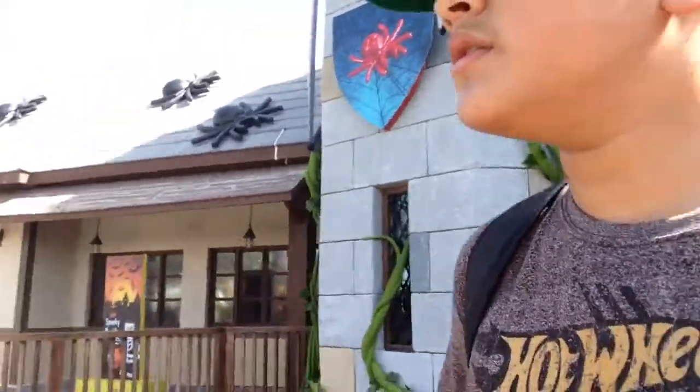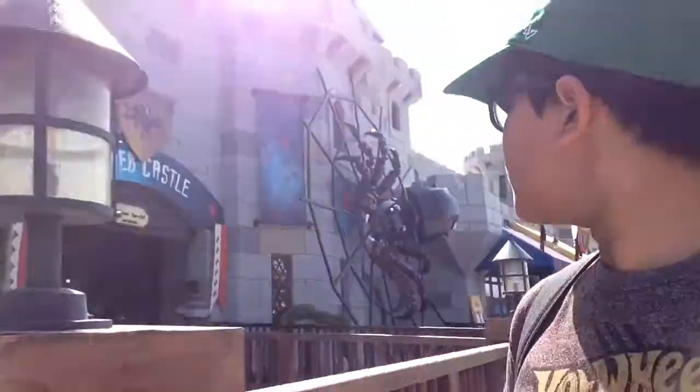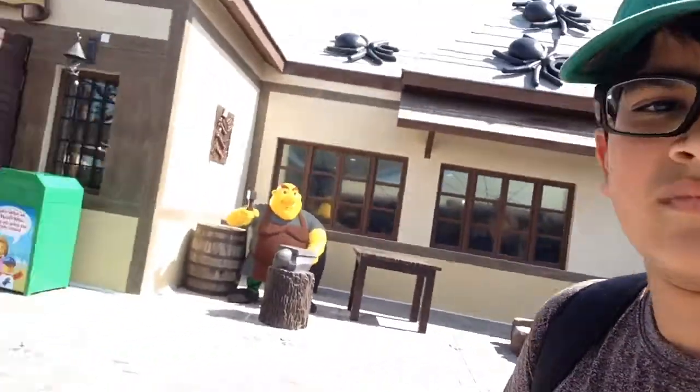Look. This all was never here. So much detail. Oh, I still need to transform it. Yeah, the big spider was never there. All these spiders on the roofs. I don't even know how they did that. Like, overnight.